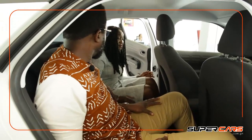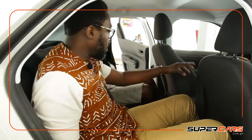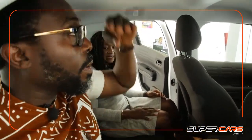A family of five, I should say. Family, please. How long they are, you still would be safe and comfortable. Front, enough leg room, enough headroom. Got it.